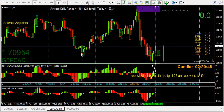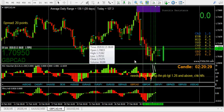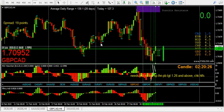because I have a view that support once broken needs to be tested for resistance. And it's not just my view, but when you watch these things happen on the 1 minute chart time and time again, sorry, I dropped that on the wrong candle. I was looking for that big green one there. We've busted through that. Now we can do this to all the support levels here, but most importantly, I found that the last support broken, so this one here, will be the one potentially price goes up to test again.